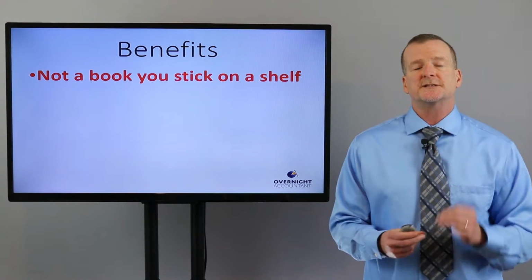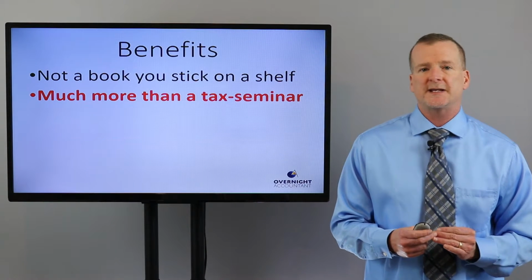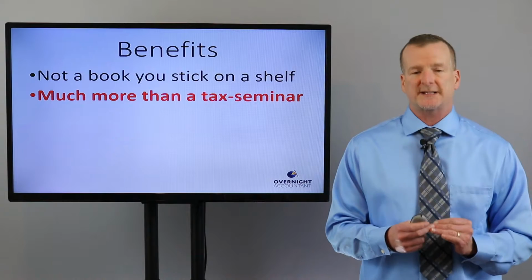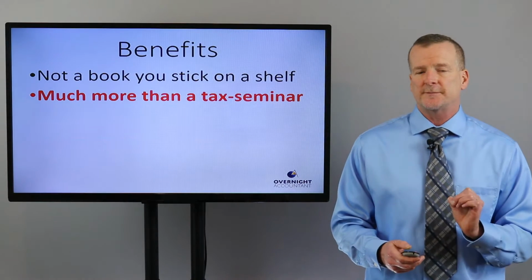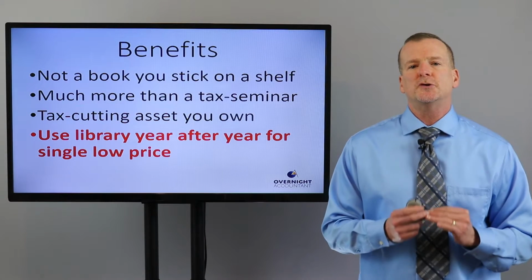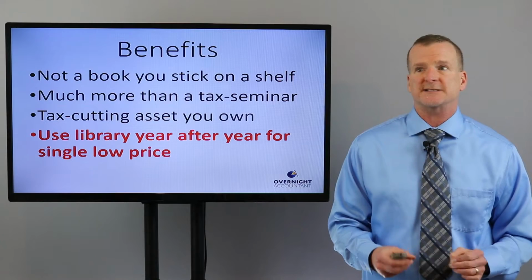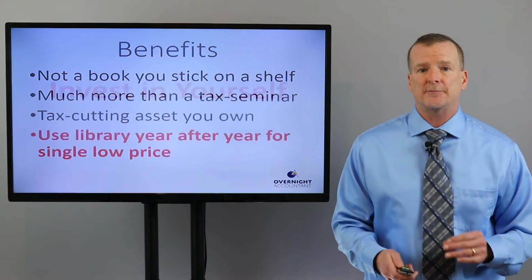Think about it. This is not a book you stick on a shelf. This is so much more. You can't even compare this to a weekend tax seminar or even a week-long tax seminar. This includes so much information. This is a tax cutting asset that you own, that you can use year after year for a single low price to cut your taxes. That's why we call it the Tax Cut Library.